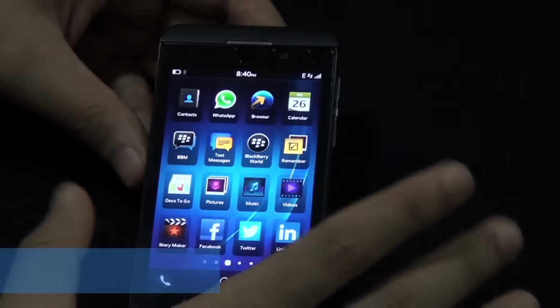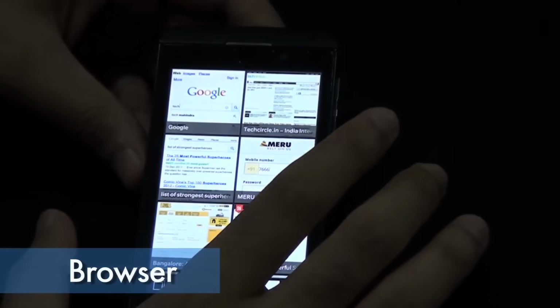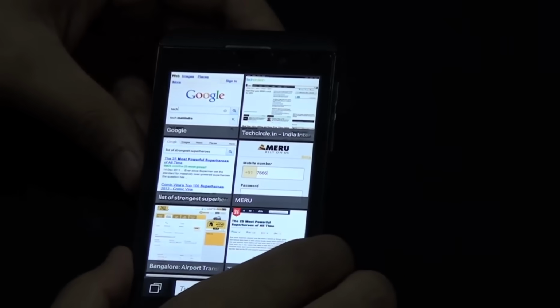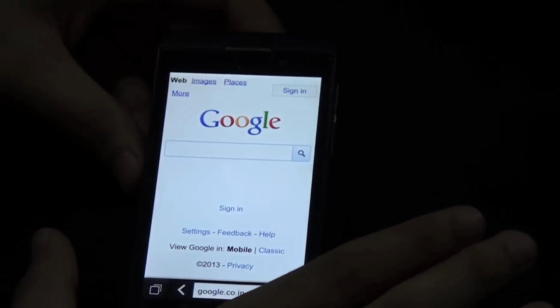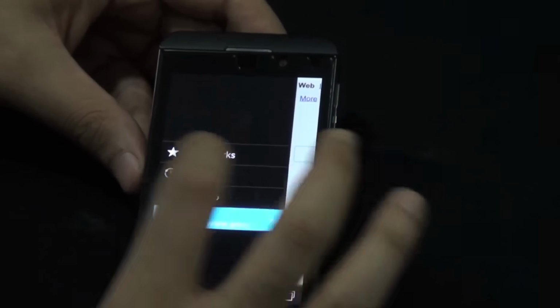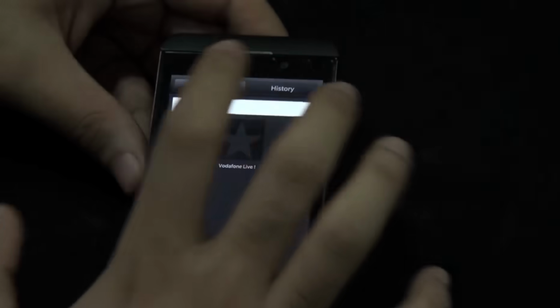We will now talk about the browser in the smartphone. It is actually quite neat, and when you open it, it shows you all the sites and pages that you had previously opened. We are using a 2G internet connection, so it is not that fast. Google loaded fast, but then it always does. You can also save your bookmarks here, and let us try out one for techcircle.in.